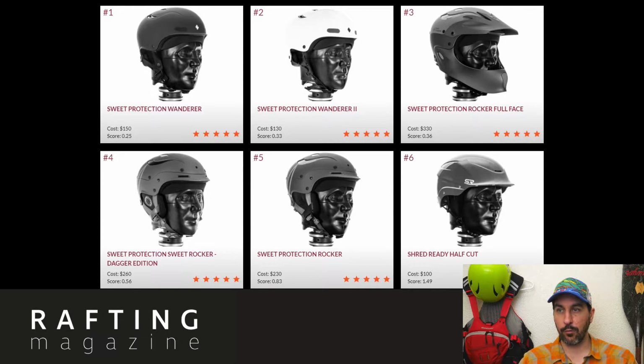You can see here the Rocker is going to have a 50% higher chance of transferring concussive force into your head compared to the Wanderer, so that's pretty interesting. But when you jump from the Rocker to the Shred Ready Half Cut, that's quite a bit higher of a jump than any of the previous 5 helmets.